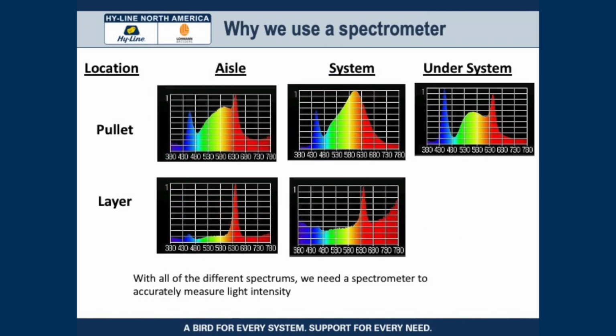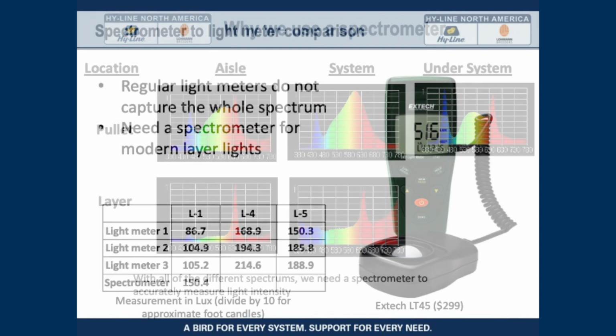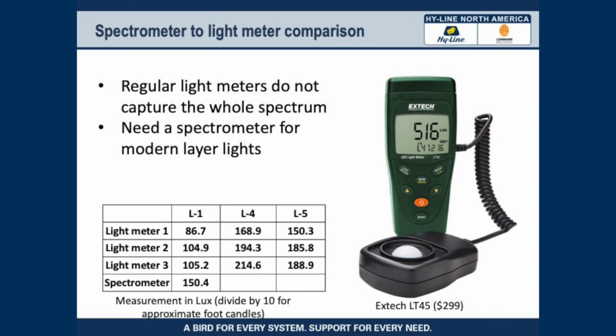This is just an example of one system that I was working with, with all the different lights. There are 4 different kinds of lights that we had in there, and if you're using a regular light meter, you never would have been able to get any kind of consistency. This is a very common light meter that we've used. I'm sure some of you have something from X-Tech. They're a really good one. They disinfect easily. I went to a farm that had multiple of these, and we went through and used those 3 light meters and then used the spectrometer just to calibrate against it.